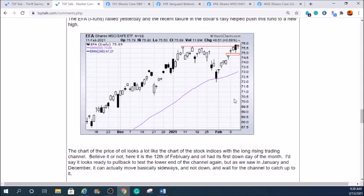The next thing I want to show you guys is EFA or International Markets, the I fund. Also, we have a double top, it looks like, forming here. Hopefully it can puncture through that and continue upward. But we also do have an open gap down here to keep in mind.